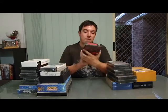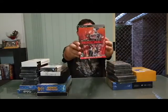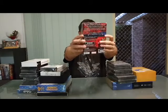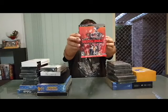So first up we have Persona 2 for the PSP. This is a port of the original PlayStation game on the PSP with some bonus content. Really cool.